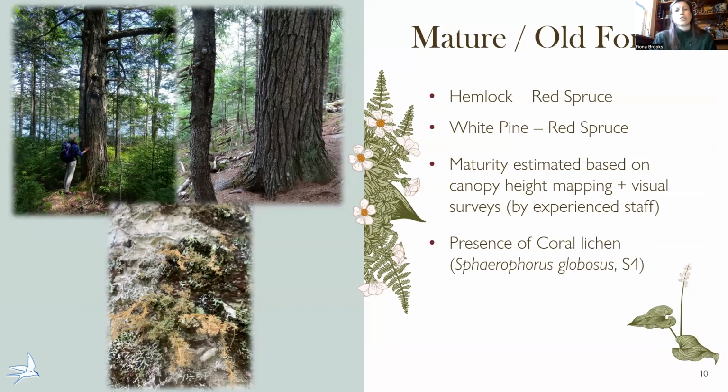We're estimating maturity here. We didn't do the provincial old growth scoring. We didn't have increment borers with us. We didn't have DBH tapes, but we did have experience in our staff members for having seen mature and old forests across this province. So we used that kind of eyeballing of the diameter of trees, and we used canopy height mapping as well to give us a sense of maturity.